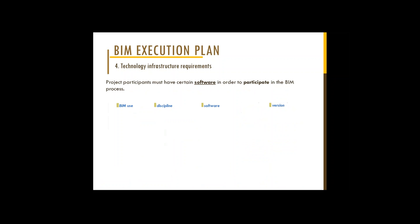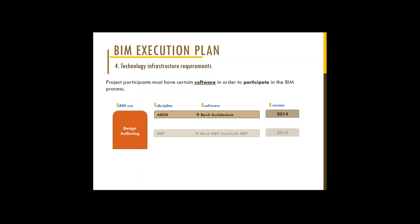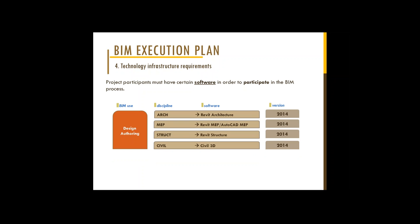The technology infrastructure requirements are really critical, especially when you're going through the BIM process, to make sure everyone's on the same page as far as which version of software the parties are using. So for design authoring, right now we're currently using Revit 2014. We just want to make sure that everyone's using the same version of software. If the base model is in Revit 2014, but the other party is using Revit 2013, you can't coordinate because the two can't talk to each other. So it's really important that all the parties are using the same version of software to ensure that the coordination is done seamlessly.